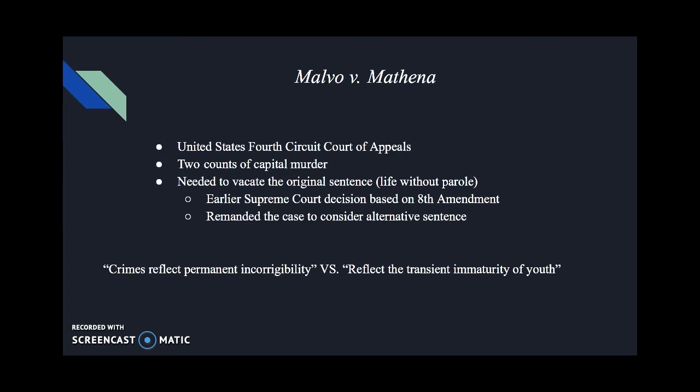So the key takeaway from this case is that dichotomy between whether a juvenile offender committed this crime because of some kind of immaturity of youth and could potentially grow out of this, could potentially be trained, re-educated, and brought back into society, or whether there is some kind of permanent issue that will prevent the juvenile from ever being able to return and participate in a beneficial manner in society.